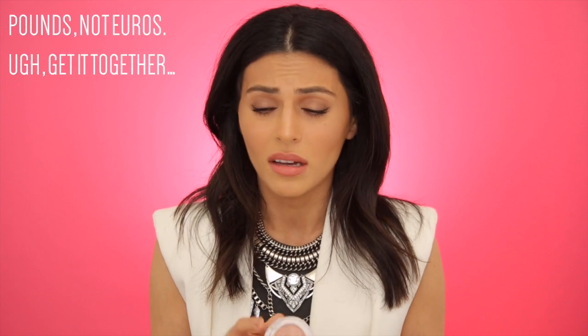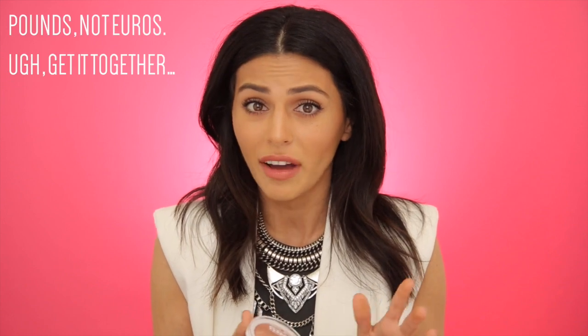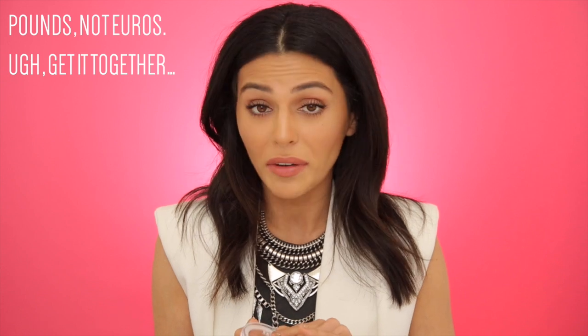So why don't we keep going with more highlighters? I think I bought three highlighters just because I'm really into them, and I'm sure you are too. This one is by Makeup Academy, which I had never heard of before, but it was one of the really inexpensive brands. I think this was like €3, which translates to about like $5 in the US. So I figured I'd try it.